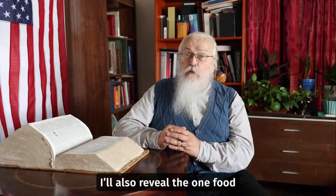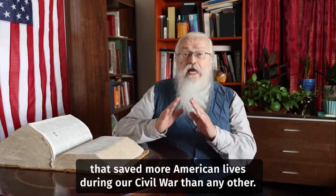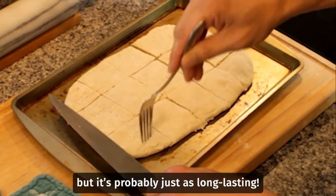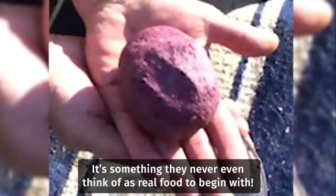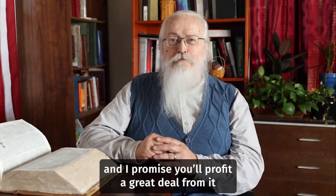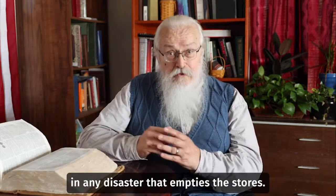I'll also reveal the one food that saved more American lives during our Civil War than any other. Surprisingly, it's not hardtack, but it's probably just as long-lasting. This food uses something most people throw away. It's something they never even think of as real food to begin with, but you will. And I promise you'll profit a great deal from it in any disaster that empties the stores.